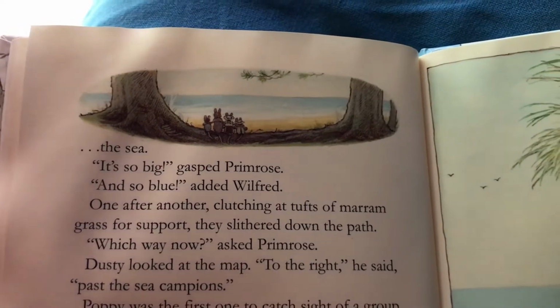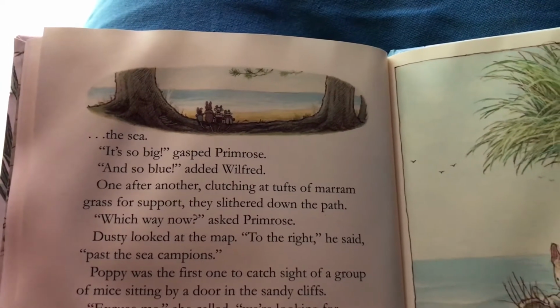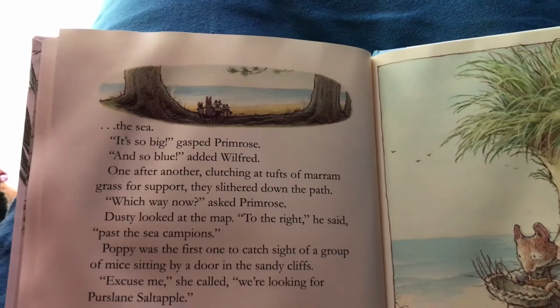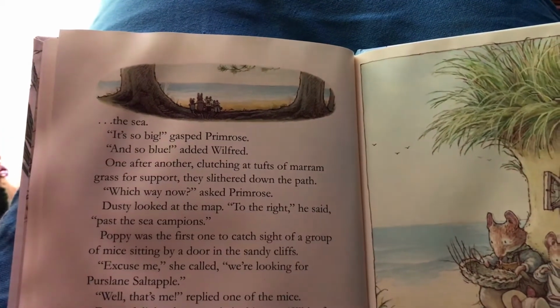"Which way now?" asked Primrose. Dusty looked at the map. "To the right," he said, "past the sea campions." Poppy was the first one to catch sight of a group of mice sitting by a door in the sandy cliffs. "Excuse me," she called. "We're looking for purslane saltapple."